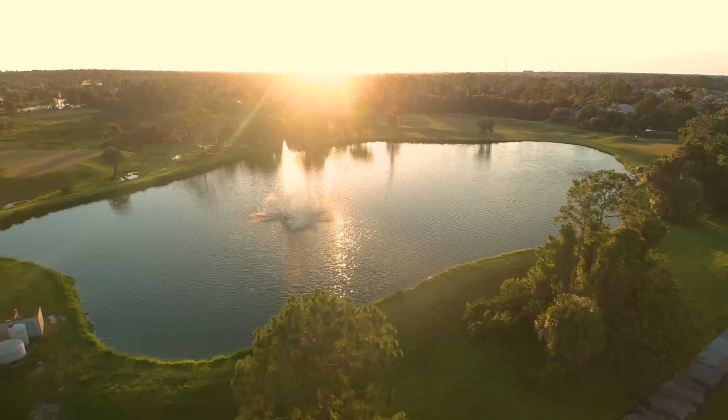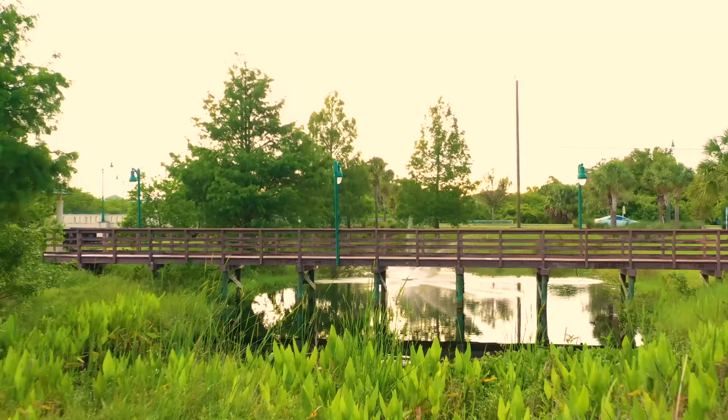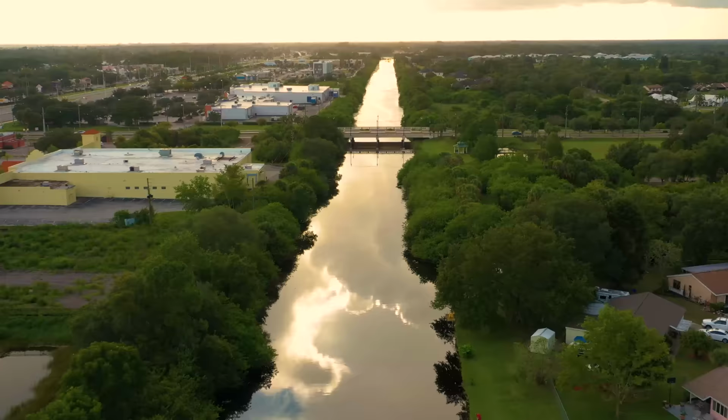Northport is located in Sarasota County, which we did a video of a couple of months ago. Both areas have a low population density. The cost of living in the area is lower than most coastal areas in Florida. The average home in Port Charlotte is about $181,000, and in Northport it is $202,000.